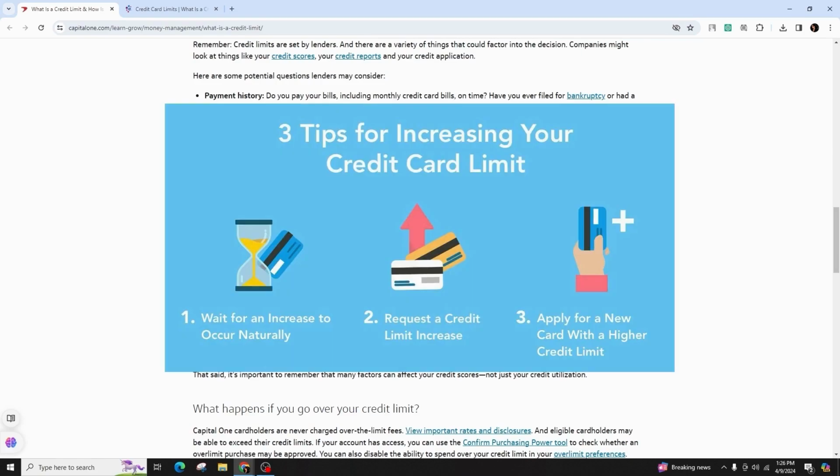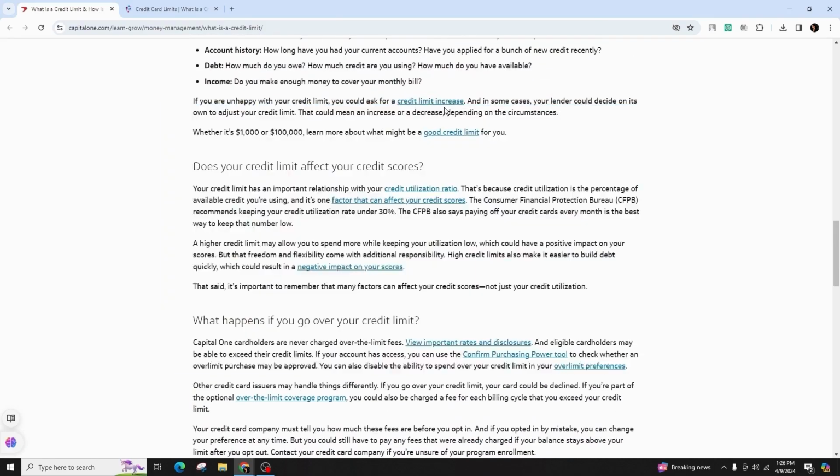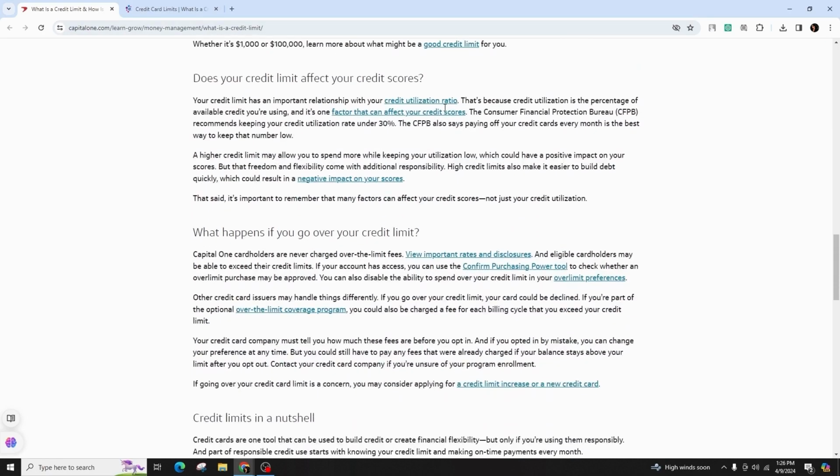Increasing your limit can improve your credit score by lowering your credit utilization ratio. You should aim to use only 25% of your available credit. You can request a credit limit increase from your provider, but they may conduct a credit search which can impact your credit score. They may agree, reject, or offer a small increase.